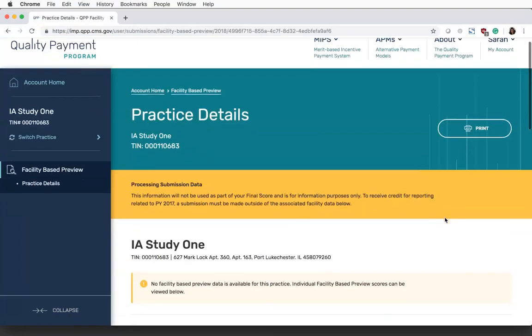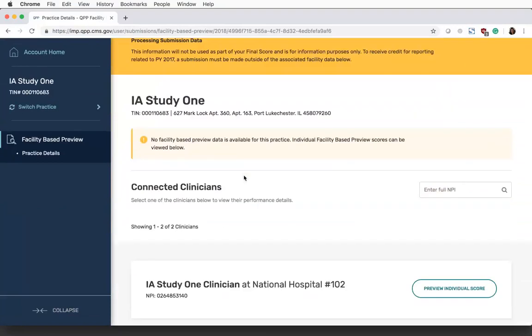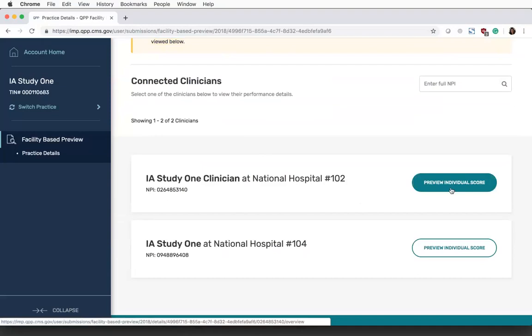Upon clicking on that button, you're going to see the TIN and its associated NPI. So you can see here for this particular group or TIN, there's no facility-based preview data available for that practice. So this is the messaging that you're going to see in that scenario, whether it is a group or an NPI that we're referring to that does not have data available. We are going to take a look at a particular individual, this NPI here, and in order to see their details, you're going to click on the button here to the right that says Preview Individual Score.